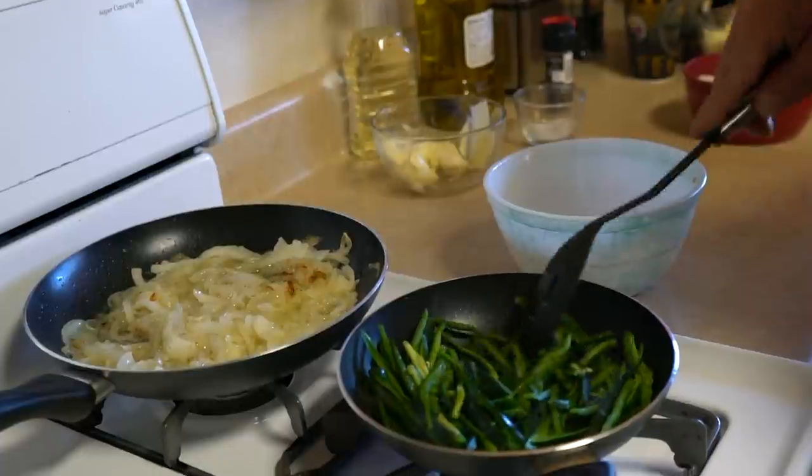Now it's time for our mushrooms. You want them coarsely chopped, like the former coach of the Giants. Dang!